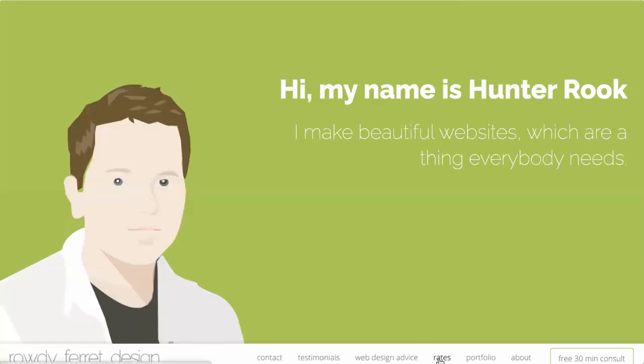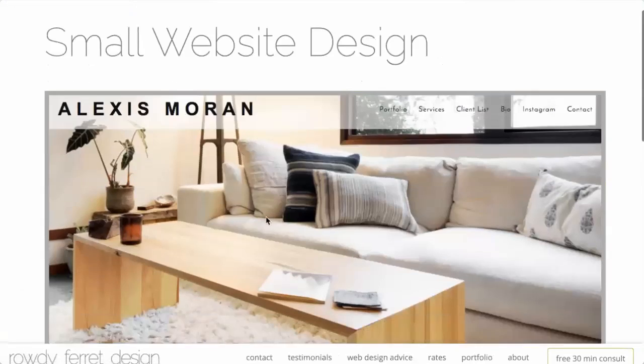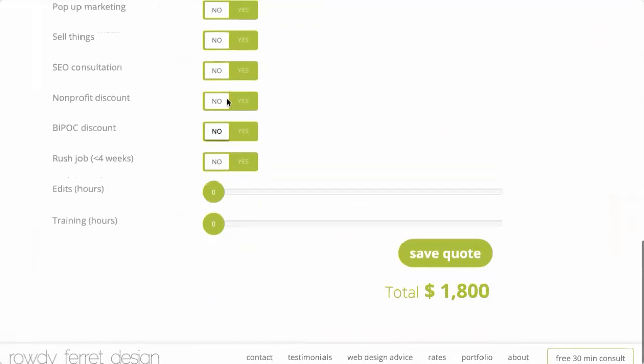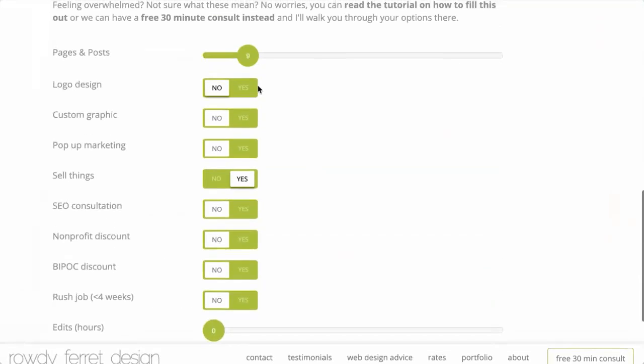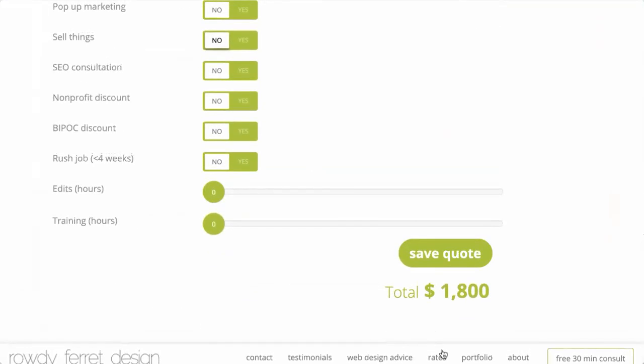I have a different approach. I say my rates really obviously. So if you want a small site, you can expect it to start at 1,800 for up to 5 pages. If you want more pages or special features, you can add those on. I also have discounts for nonprofits and BIPOC folks. So you can use this slider and get yourself an instant quote on my site. It's a new feature that I'm trying out, so that way people can have a good sense. And these are real estimates.